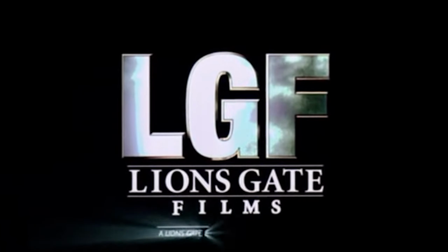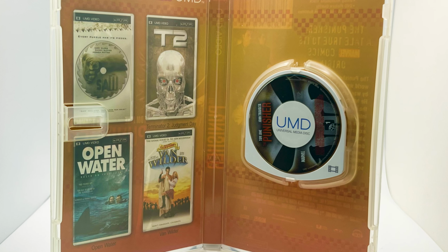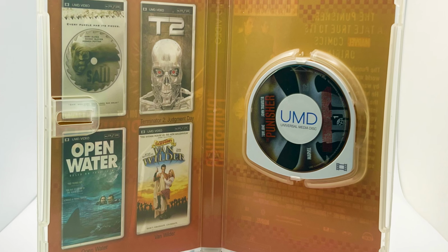Lionsgate didn't put out many UMDs, and I do like the cross promotion on the inside, but I'm glad they chose to put this movie out on one of my favorite formats.